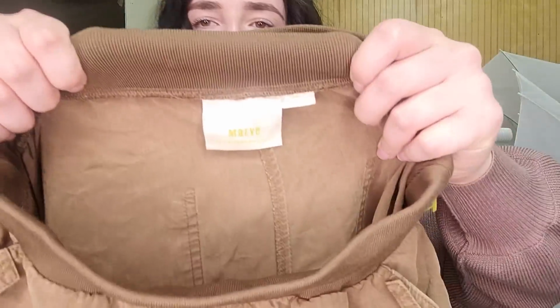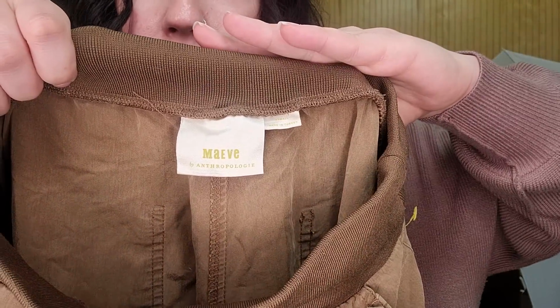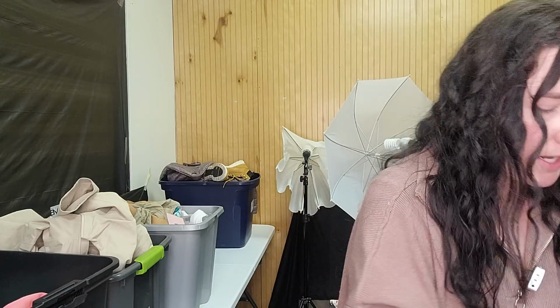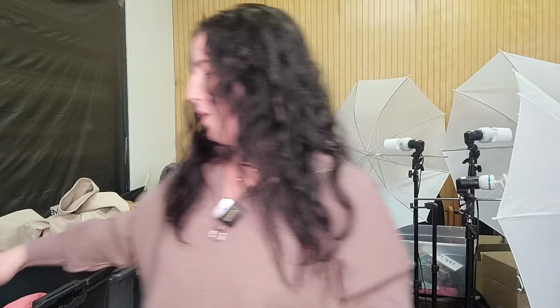This is Maeve by Anthropologie. This is a pair of extra small cargo military inspired tinsel pants. These tinsel joggers in just about any brand seem to be a very desirable style right now. Those will probably go for about 25 just because they are an extra small.